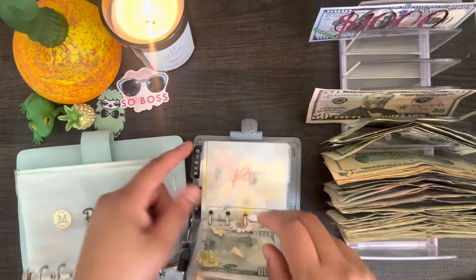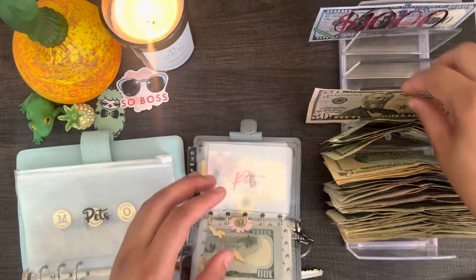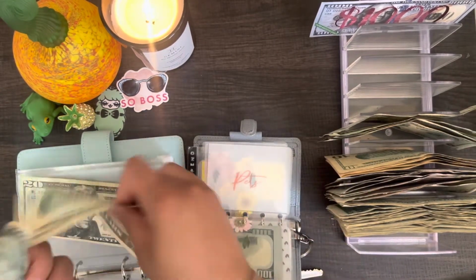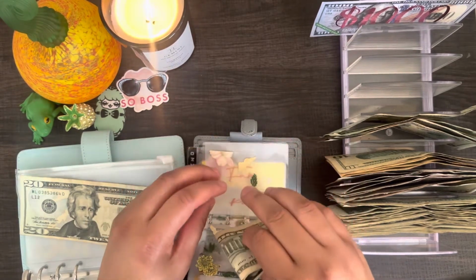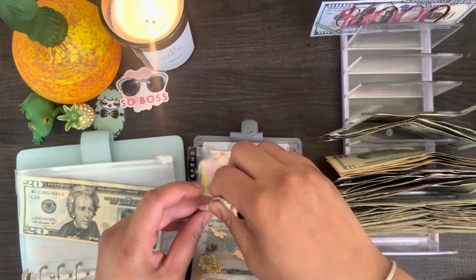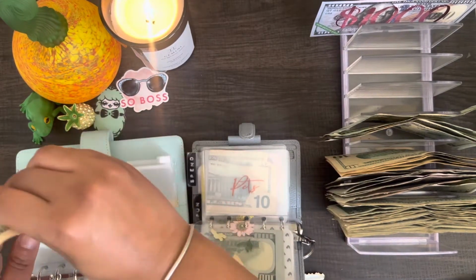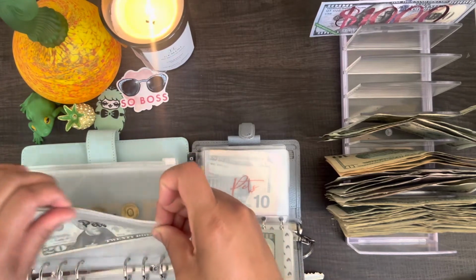So pets is getting $80, and I'm just gonna put all of pets. I'll put $60 here, so this is for the food, and then in case I need anything else like dog shampoo, I'll just put it in the next week. So we have $60 here, and we'll put this $20 here. That's because the food with tax and all of that comes out past $50.